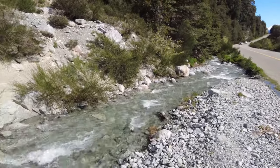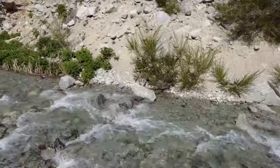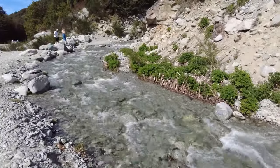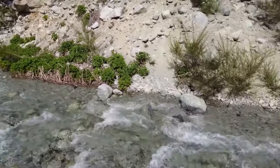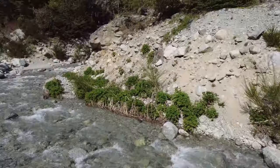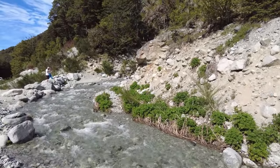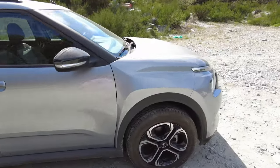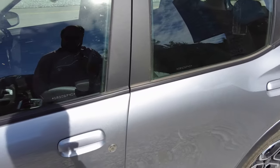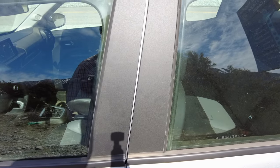The water is so clear. Mountain spring water, I mean, you know. Very beautiful. Starting to get a little crowded here. It's time for us to hit the old dusty trail, as they say.